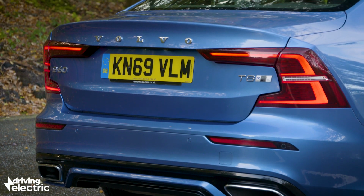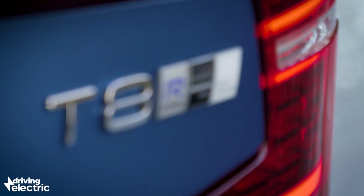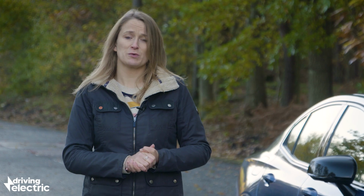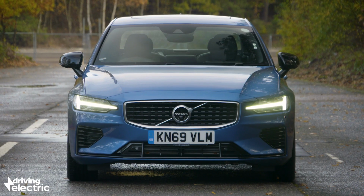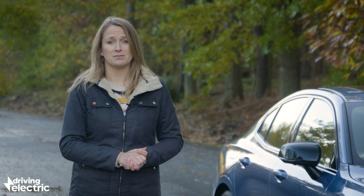However, the S60 T8 starts at around £50,000, which is many thousands more than a mid-spec BMW or C-Class plug-in hybrid is going to cost you. Not only that, but we have some reservations over the efficiency of this 2-litre supercharged and turbocharged petrol engine when you've used up that battery power. So, can this luxury plug-in hybrid Volvo possibly justify that price? And is it as efficient as you would expect it to be?